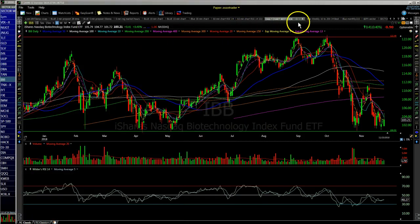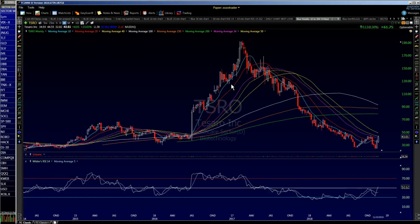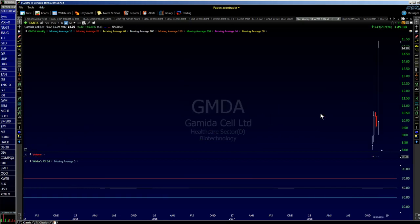All right, let's go ahead and take a look at some of the best stocks for the week, and then we'll take a look at some of the worst stocks for the week. First one up is TSRO for best stocks. This stock has chatter and takeover rumors around it. Looks like it could be just getting started here on the weekly chart. This stock was up 62% for the week, so a nice move up. GMDA, another strong one, a biotech name, up 49% for the week.